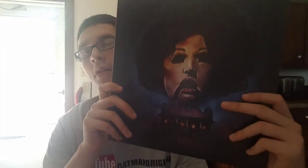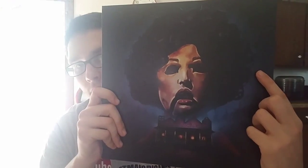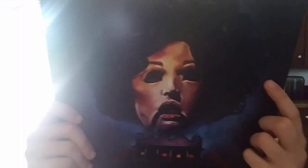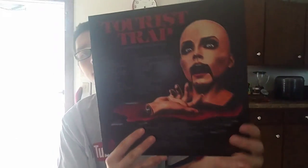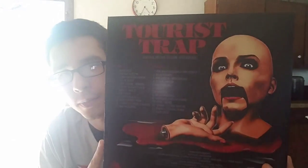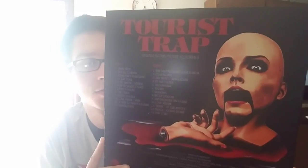Here's the first one. I love the cover of this one. It's from the movie Tourist Trap. If you guys haven't watched that movie yet, it's an older movie. But the soundtrack is just amazing on this film. And here's the back of it. Basically what it's about is these mannequins are alive, and this guy controls them in this house, and that's one of the masks he wears. Pretty creepy movie. It's in a museum. They're mannequins in a museum.